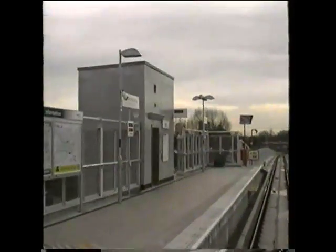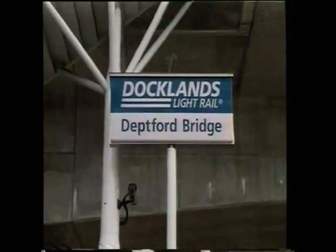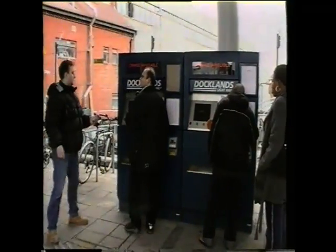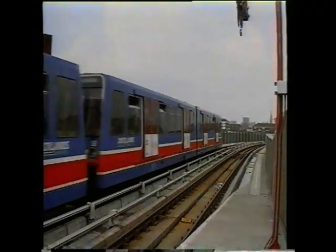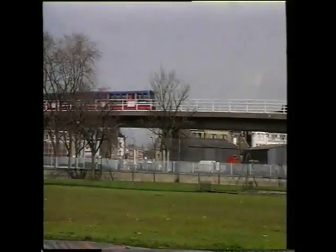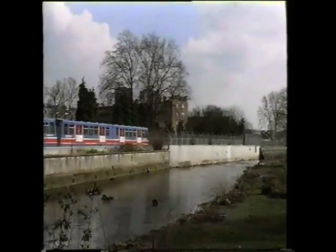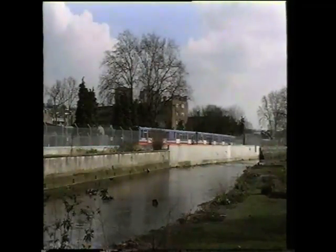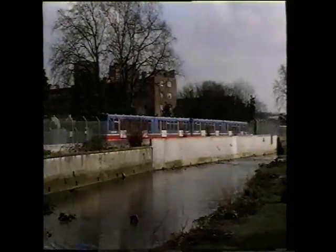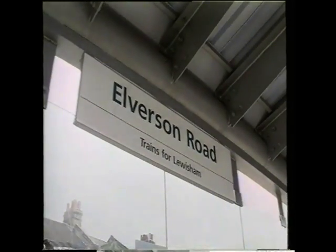Bridge 6 control. Can you tell me if it's still lead EDP from Island Gardens down to Ocean Road, please? This is situated over a very busy trunk road, the A2. The line then passes through a more tranquil area by the park and river. Built in a side road, this station is surrounded by housing.